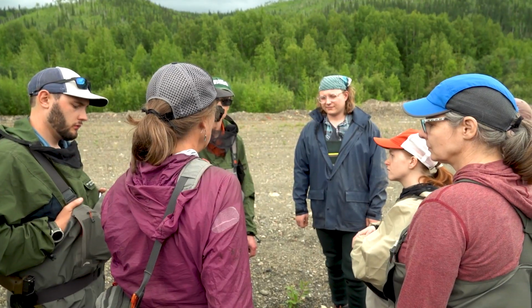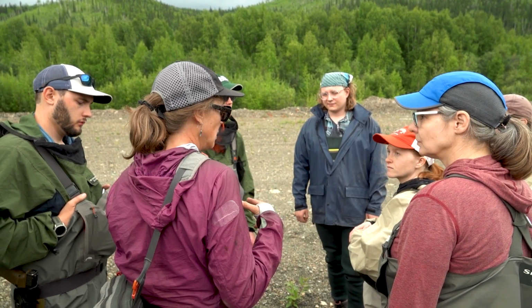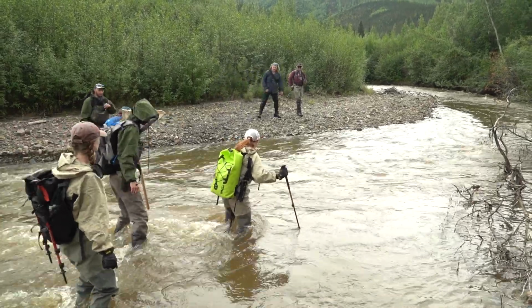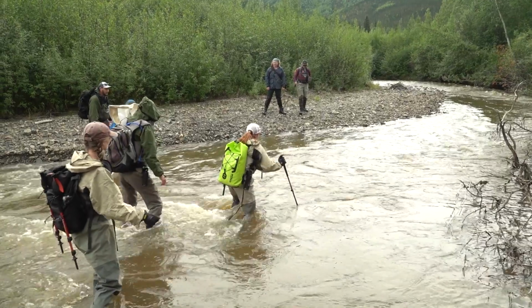Scientists talking. Getting youth involved with projects like this is really important, just to have them out and get to see these landscapes and hopefully become really engaged with them. Wading across creek. Host on camera.